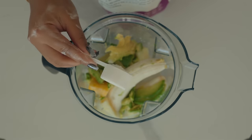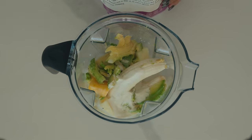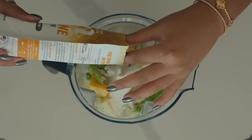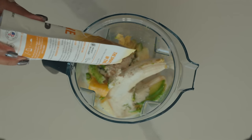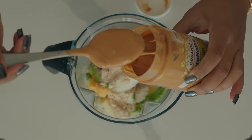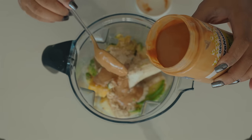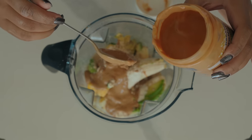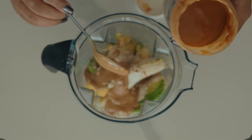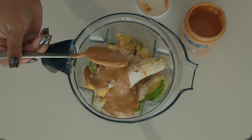And I like to jam pack my smoothie with so many benefits like collagen powder for my skin, hair, and nails, lion's mane because it helps me reduce anxiety and stress so I'm in a good mood throughout the day, and also protein. And I like to add peanut butter in my smoothies just because I like the flavor of peanut butter smoothies, and I don't like to taste protein in my smoothies, so I feel like peanut butter cancels that out, making it so delicious and so creamy.